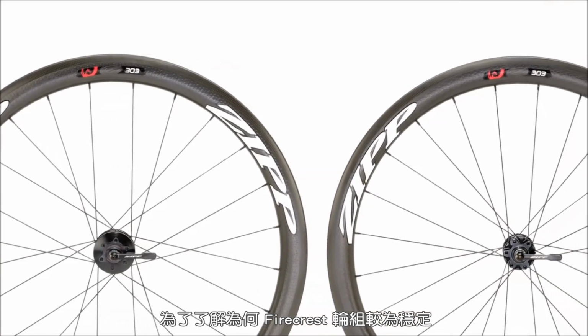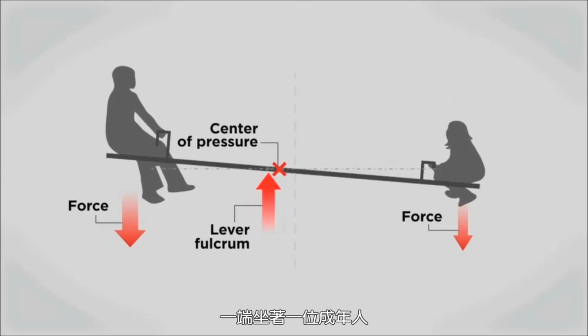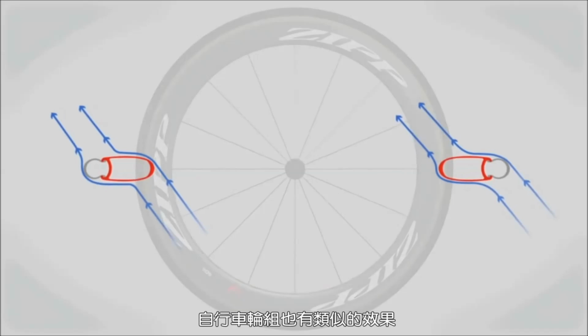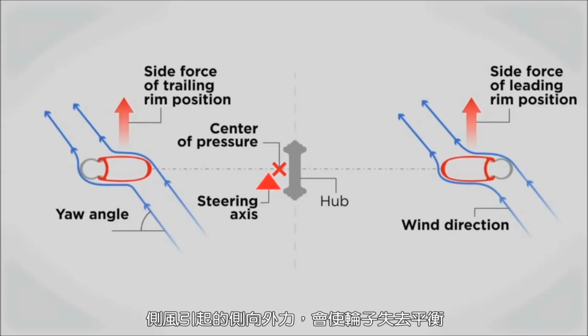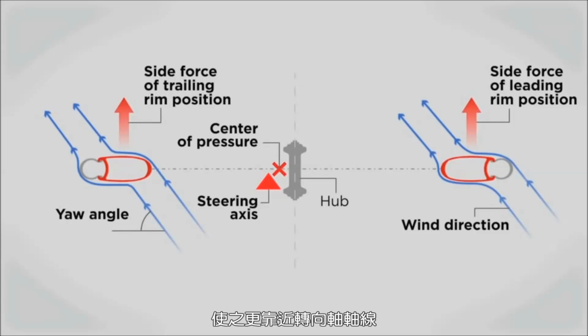To understand why Firecrest wheels are more stable, picture a teeter-totter with an adult on one end and a much smaller child on the other. If you want to balance them, you have to shift the fulcrum closer to the adult to support that person's greater weight. A similar effect is seen in bicycle wheels. Greater side force from crosswinds will cause the wheel to feel out of balance. The Firecrest rim shape moves the center of pressure to be more in line with the steering axis to help balance the two halves of the wheel for greater stability.